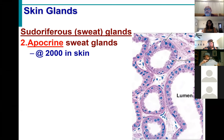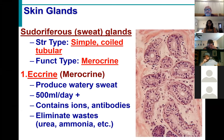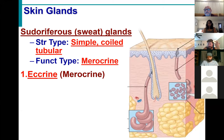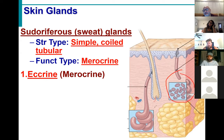Professor? Go ahead. Question. On that cheating, looking at the book view of it, it shows the eccrine gland. Does that look like it's going into a hair follicle? Is this supposed to be going to a gland? Great question. This one here is the eccrine sweat gland. This is a different sweat gland, and that's the one we're going to talk about next.